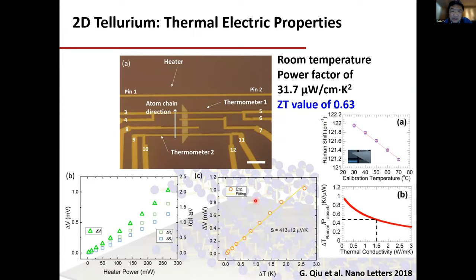So one example: the experiment itself is not that easy, because we need to accurately measure the thermal diffusion constant, the thermal measurement. Basically, we need to isolate the tellurium film in vacuum and use Raman spectroscopy to measure these parameters. We cooperated with Chen Fan Shu's group at Purdue, who did this work. If you are able to do that carefully, you can calculate the ZT value of tellurium, which is pretty high.